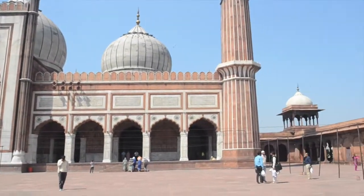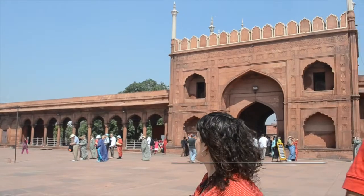Completed in 1656, 6 years time to build. And 6,000 workers work here day and night. Everything done by hand. And the whole mosque, again built with red sandstone, comes from Jaipur by animals. Right? And Jama Masjid has 3 gates. First we enter from the northern gate, that is the southern gate, and the eastern gate of the mosque.